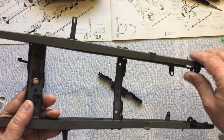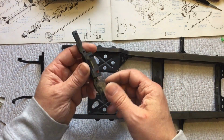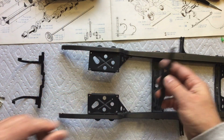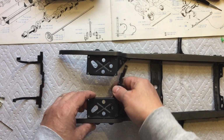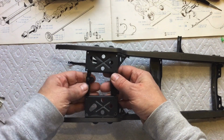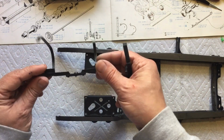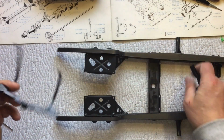But anyway, what I wanted to start with was remaking these cross member pieces. One sets right in here, on the bottom side, kind of like that. And this other one sets on the bottom side back here. And if you look at these, they are bent. Might be hard to tell on the camera, but they are bent.